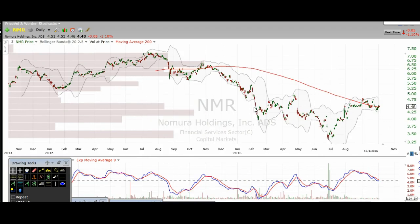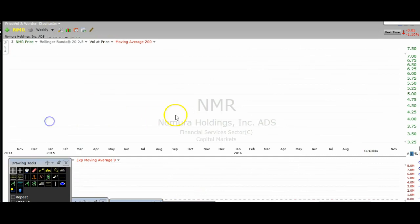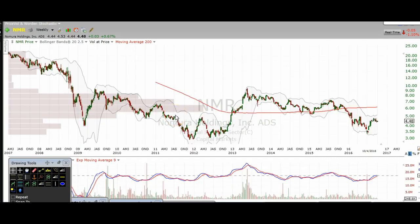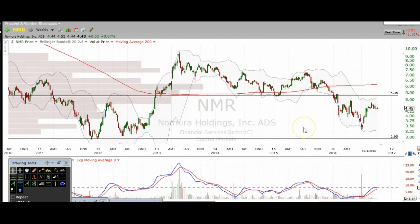All right, NMR. I'm going to look at the weekly time frame. One thing I'm seeing down here on the weekly time frame is decent support at about $3 right here. And then resistance I'm seeing is right around $5.30. You can see that it was support right here, and then we broke through it right there, tested it, and then we broke down. So that's a level right there.